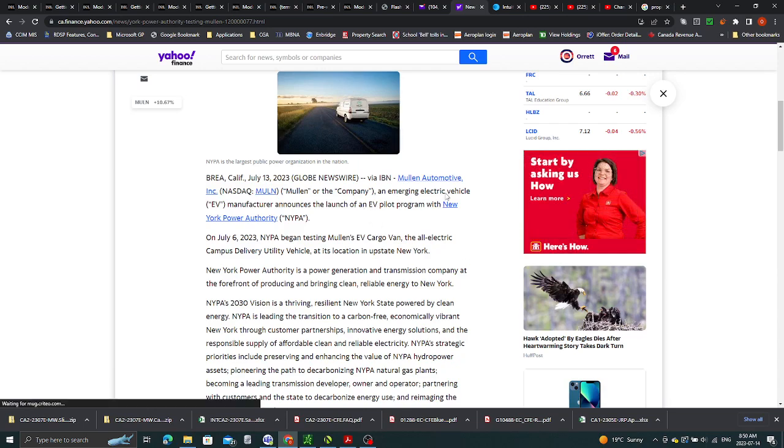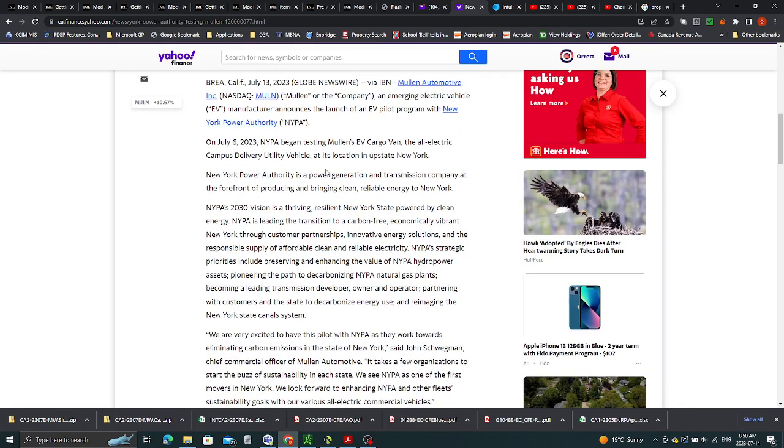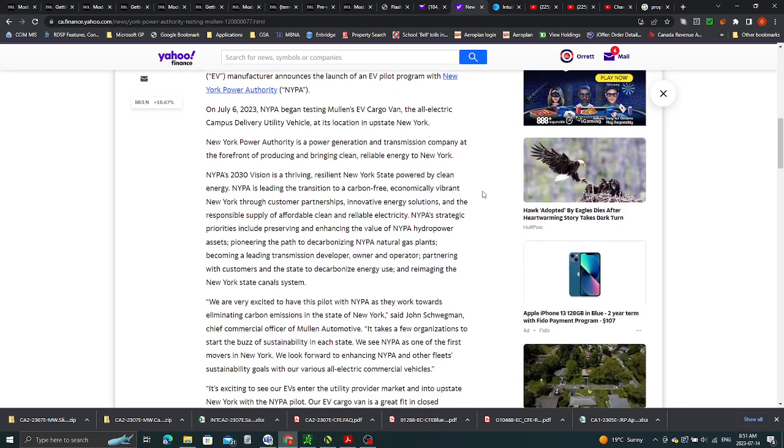Mullen, an emerging electric vehicle manufacturer, announces the launch of the EV pilot program with New York Power Authority. On July 6, NYPA began testing the Mullen EV cargo van, the all-electric campus delivery utility vehicle, at its location in upstate New York.